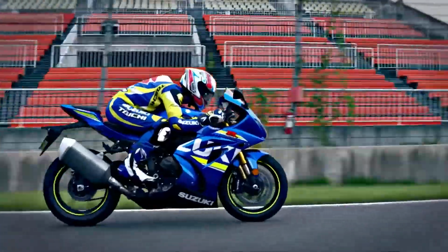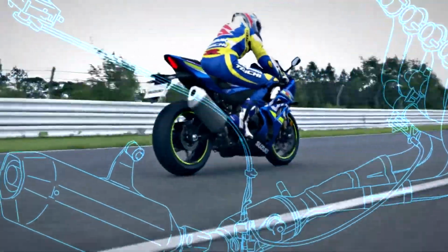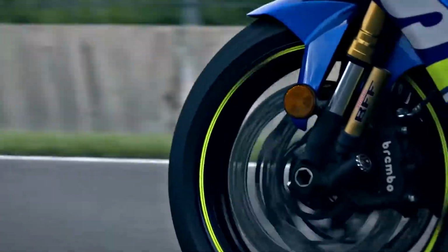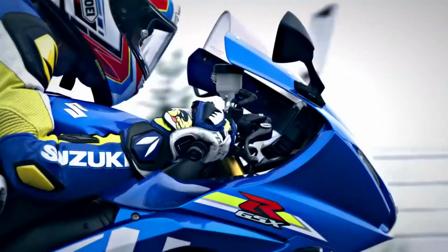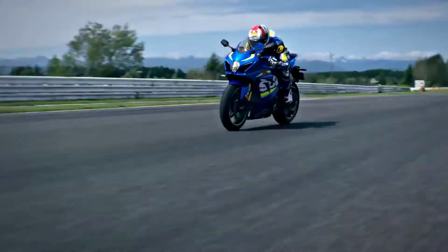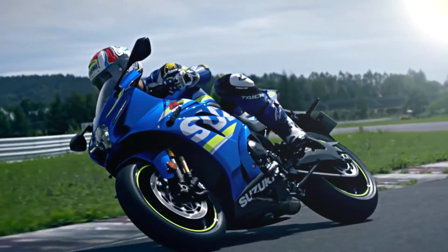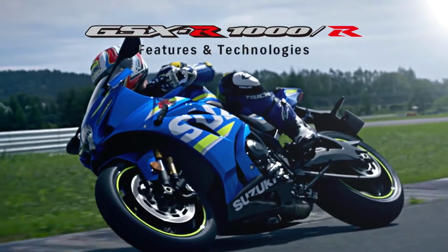The all-new GSX-R1000. Engineered over decades of domination in production racing, and new technologies from the MotoGP World Championship. The most powerful, hardest accelerating, cleanest running GSX-R1000 ever built. Suzuki GSX-R1000.